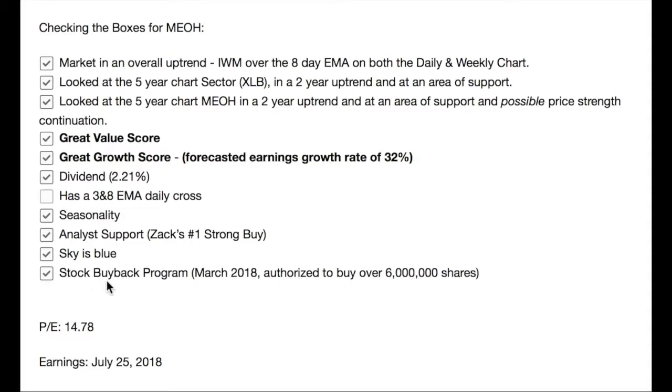And they also announced a stock buyback program in March of this year, authorizing them to buy over 6 million shares. So that's an interesting aspect as well. Stock buyback programs are usually announced by companies that feel their shares and stock are undervalued. It's got a current PE of 14.78, and it looks as though their next earnings date is July 25th.